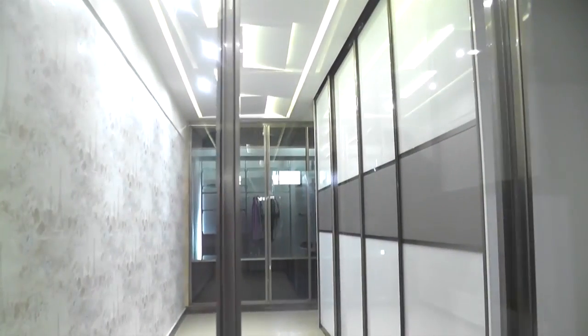Separator. The frame will not be run on the floor. Wardrobe. It will come up to 12 feet. And this is called Mia Slides.